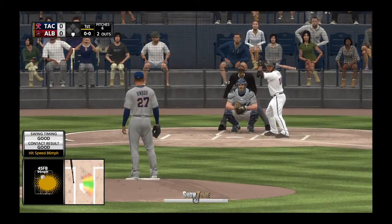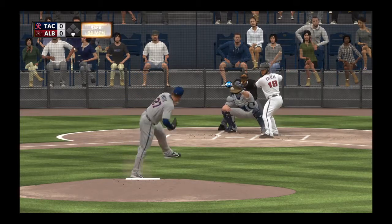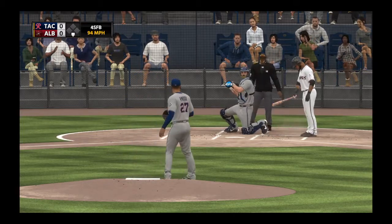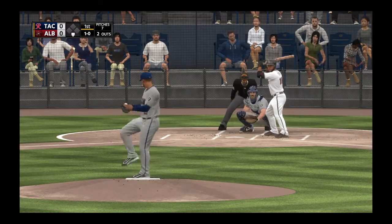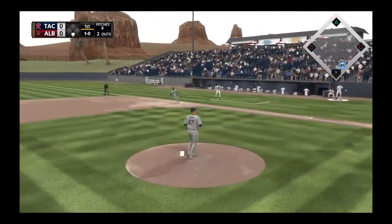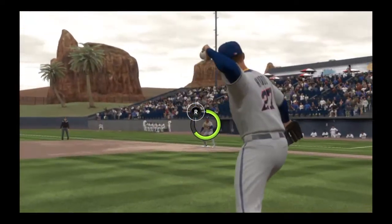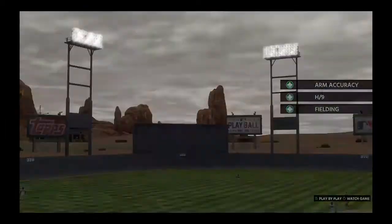Into the box, Billy Colbert. No one aboard for him, and two gone here in the first. They'll try and entice him with a high fastball, but he wouldn't commit. It's ball one. A curveball hit right back at him. And he'll flip it onto first, and with it, that ends the inning.